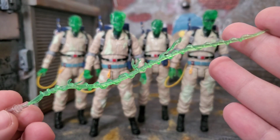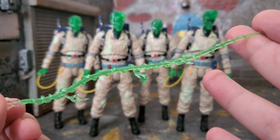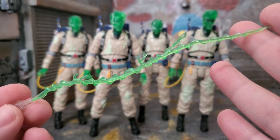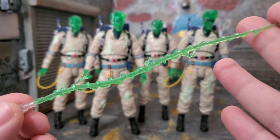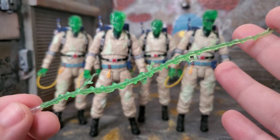Now, you can't be a Ghostbuster and have a proton pack without a proton stream. And since they are the spectral forms, we get a spectral form proton stream, which looks awesome, cast in that translucent green plastic.